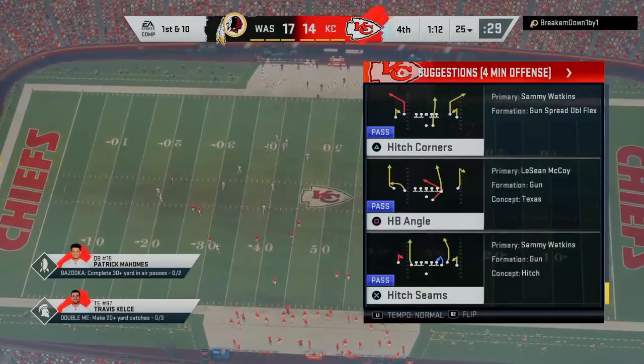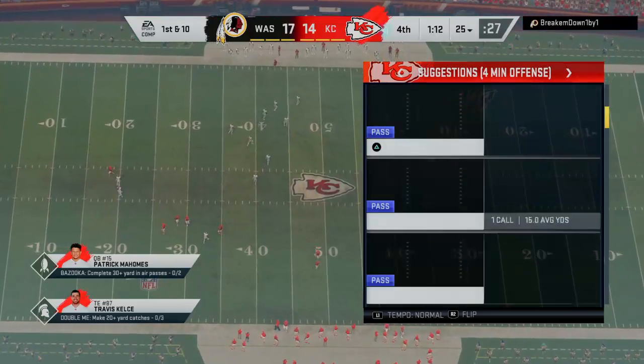Should I go to run again? Should I go to pass again?